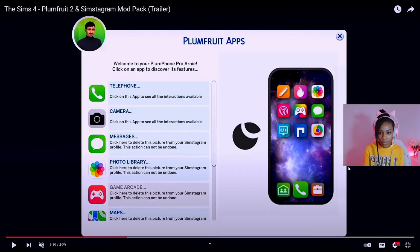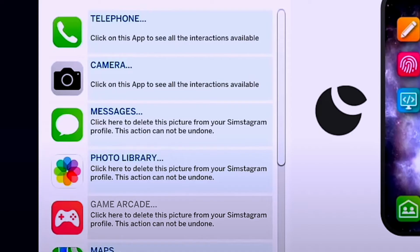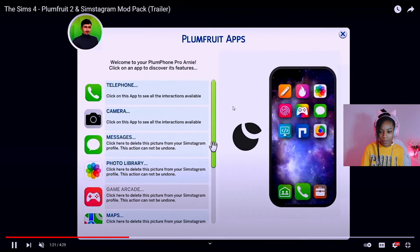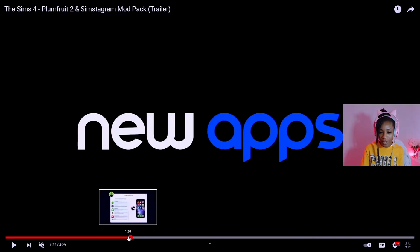Okay, so it says, welcome to your Plum Phone Pro, Arnie. Oh, whoever's phone that you're accessing, I guess it will greet them. Click on an app to discover its features. You have the telephone, camera, messages, your photo library, game arcade, maps. I'm interested to see what maps is gonna be like, because y'all know we don't have cars in the game.